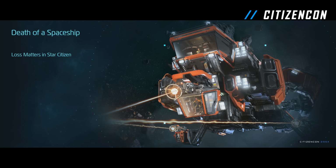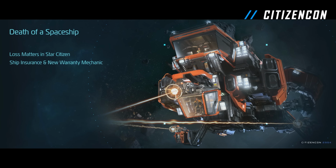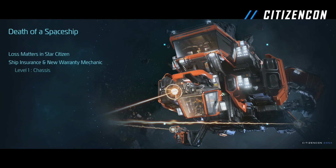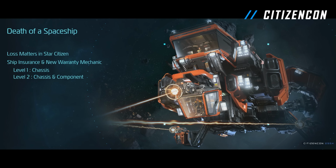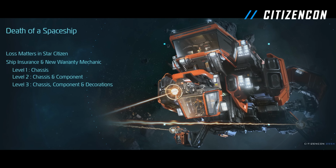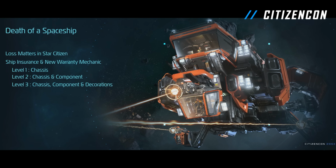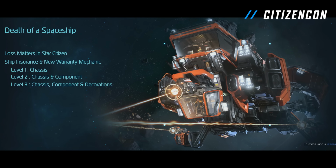The most controversial, but now kind of cleared up, is ship insurance, right? People didn't understand it. If you have insurance, you get the value of the ship back in UEC. If you have a warranty, there are 3 levels of that. This is an optional thing that you can do. Basically, a level 1 warranty will give you your stock ship and components back. If you upgrade to level 2, you will get upgraded components back. And if you get a level 3, you'll get your upgraded components back, the ship, and all of the things that you placed inside the ship will be exactly where you left them. I do believe this will include cargo as well.